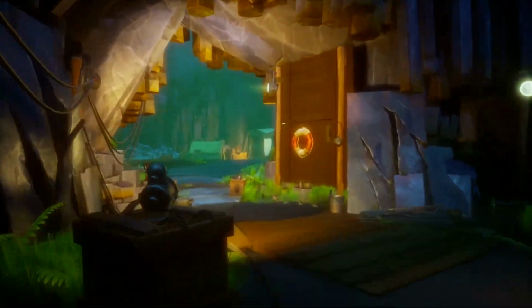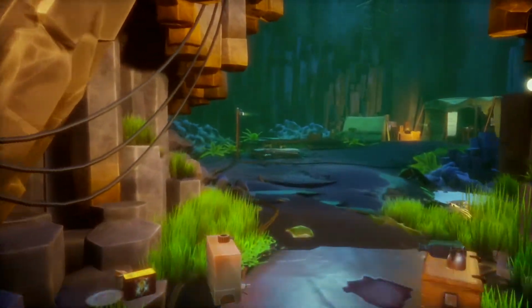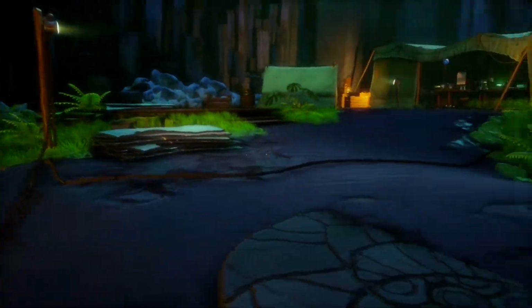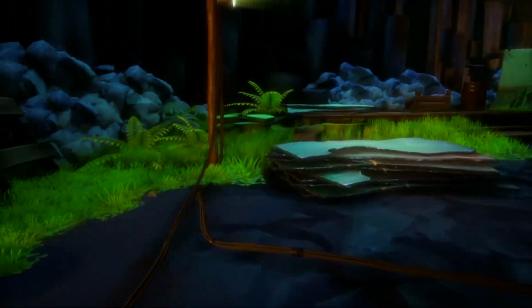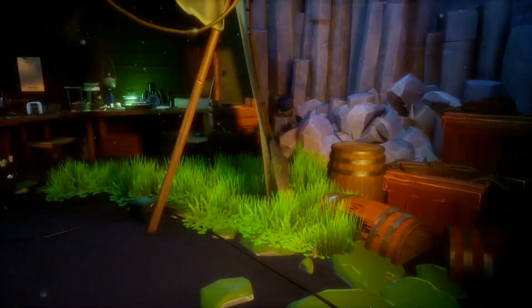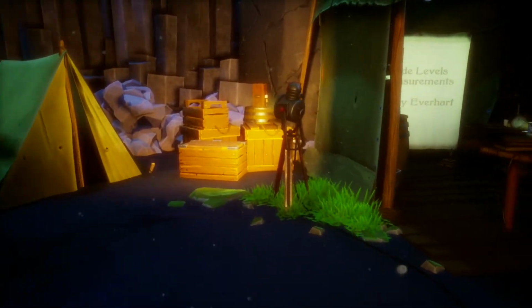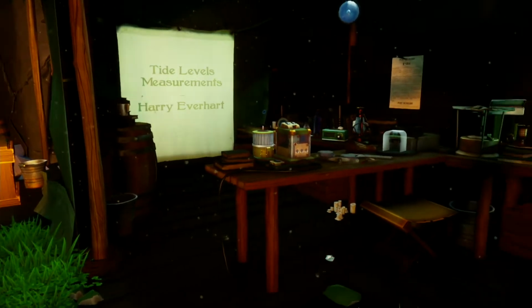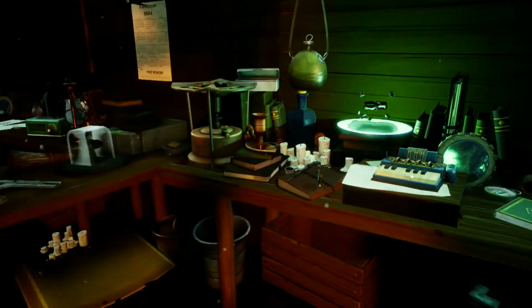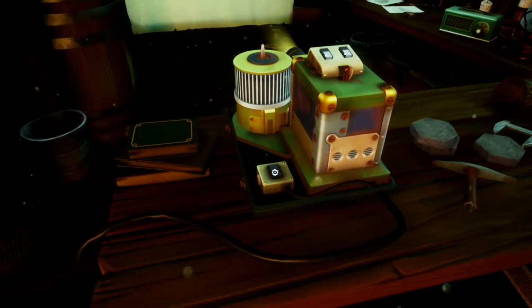All right, we're getting there. Again, we're making sure we hit all of the power boxes. That goes there, and then goes over here. Is there one more somewhere? Nope. Everything's working. Tide level measurements. Okay. So we know what we need to do with that, sort of. So let's maybe take a look at this.